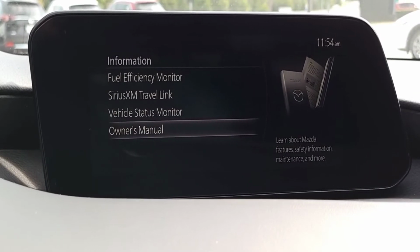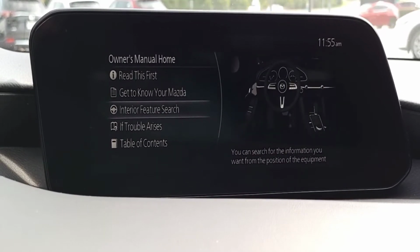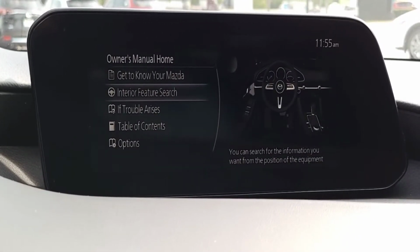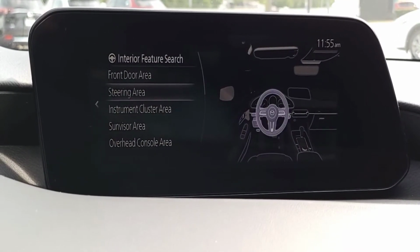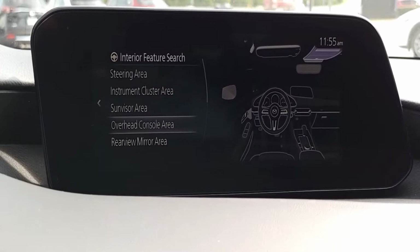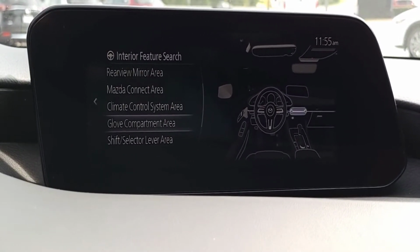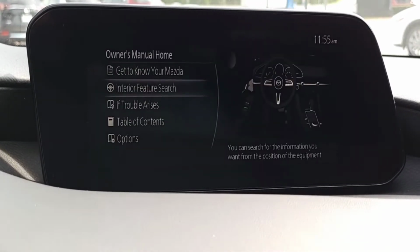And then of course you have your owner's manual that you can get into, and you can get all the information you're going to need about your car. You can even search for interior features, which is really cool. In the interior feature search, it actually breaks it down by category. So if we go in here real quick, if you notice, I'm going to wheel down here, and it's going to highlight each area that is in question. So sun visor area, overhead console area, rear view mirror area, you can see it's highlighted right there. Pretty awesome. So whichever area of the car you need to get more information about, the digital owner's manual will help you find that and break it down by category.